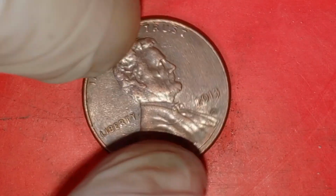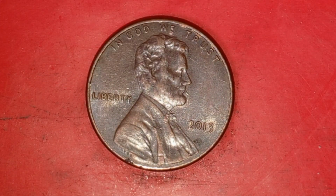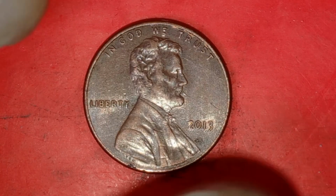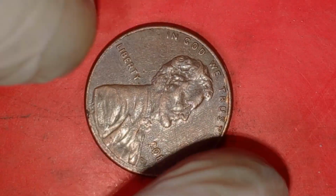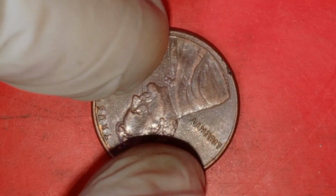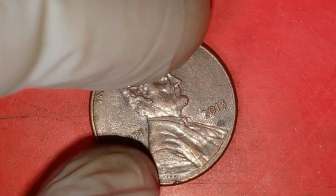Double die errors, especially on a coin as recent as the 2013 penny, are extremely rare. Most coins produced during this year did not have this error, which makes these specific pennies highly sought after by collectors.